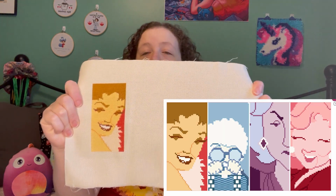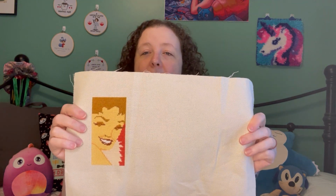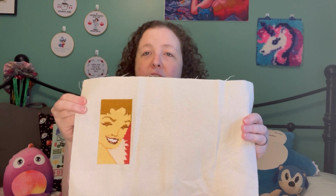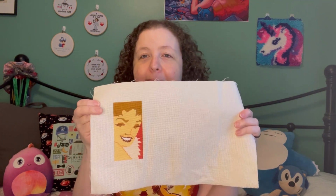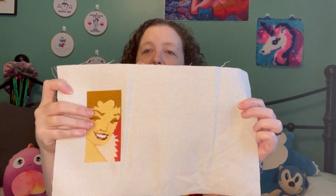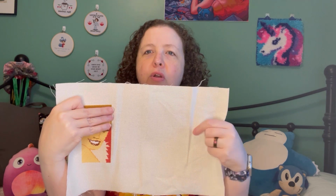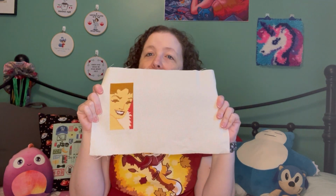So what am I going to start working on now? I've got this Golden Girls pattern. Unfortunately, it's not available anymore, but I got this off of Etsy. You can see I've done Blanche, and next up is Sophia. They're all the same size little panels. So I'm going to try to finish Sophia this month. So then I'll be halfway. I like the little cartoon, and they're all in a different color scheme. Blanche is in all these oranges, and then Sophia's in blues, and you got Dorothy in purples, and then Rose is in pinks. So, yeah.